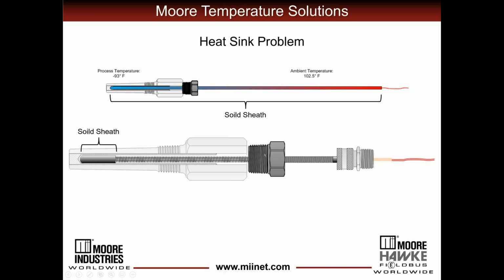There is a sealed fitting at the end, and then there is a cable going back to your remote I/O junction box or your transmitter. This would be a grip or sealed 1/2-inch MPT device. And the wiring could be protected by, let's say, a stainless steel armored cable, okay? These are standard at Moore Industries and can be used to basically solve the problem that we just saw.